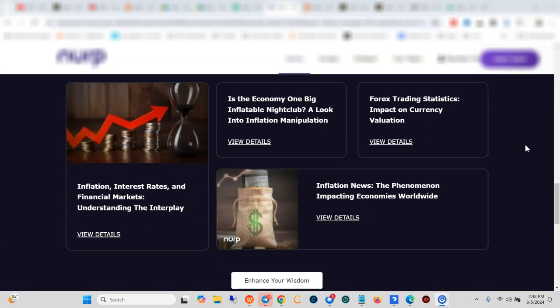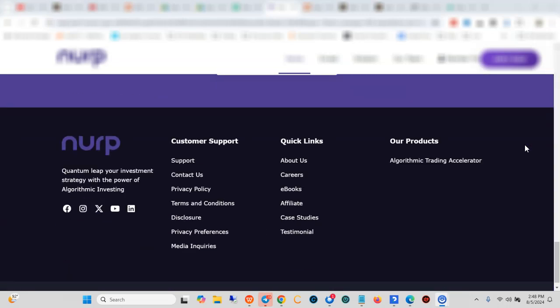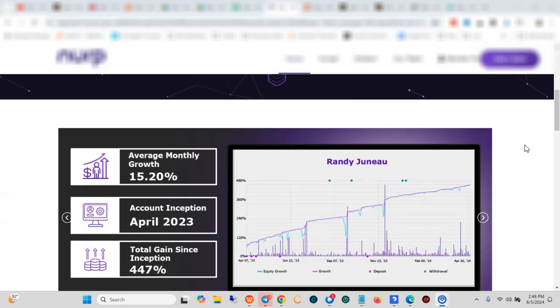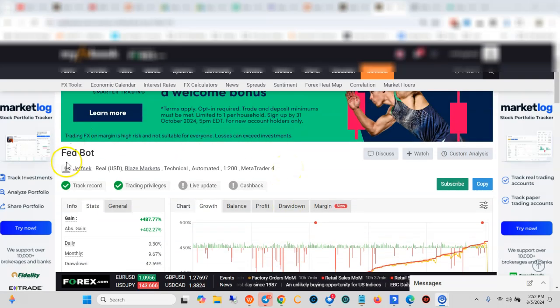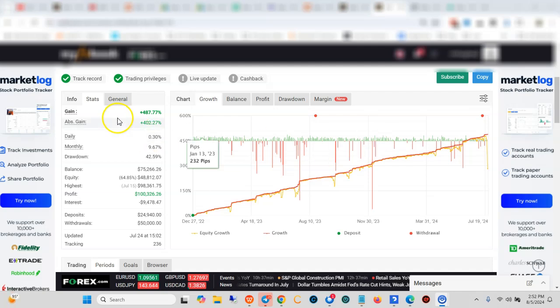All that looks good. Great marketers, but that's a red flag for me. You shouldn't be a bad marketer, but I don't really like lying through omission. But this could be right on point. Let's just keep going. Okay, so this is one of their MyFXBooks. I'm assuming, anyone can fake this, but based on some of my research, I think this is one of the owners or at least employees or someone affiliated with it. Here's the Fed bot, and they have real money in Blaze Markets, at least that's what it shows here. And over 400% gain. Loving that.